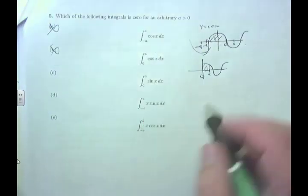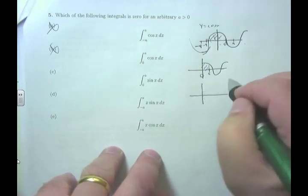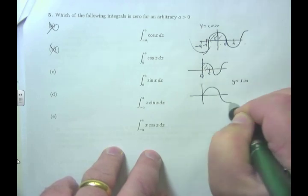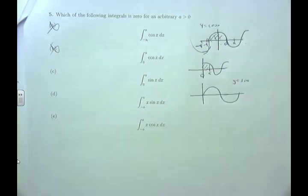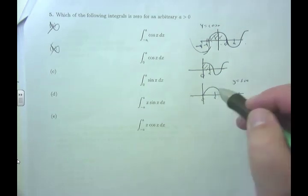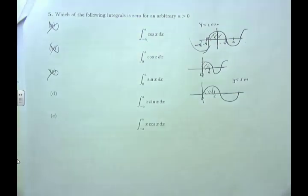Let's graph the sine function. What does the sine function look like? So this is y equals sine of x here, starts at the origin, goes up, comes back down, and back again. Is this going to be always 0? Well, if I put my a right here, here's 0 from 0 to a. That's, again, more positive area. This is not going to be my answer.